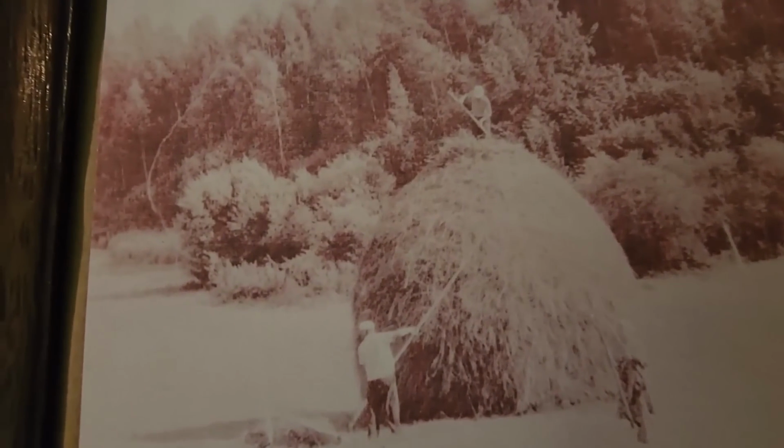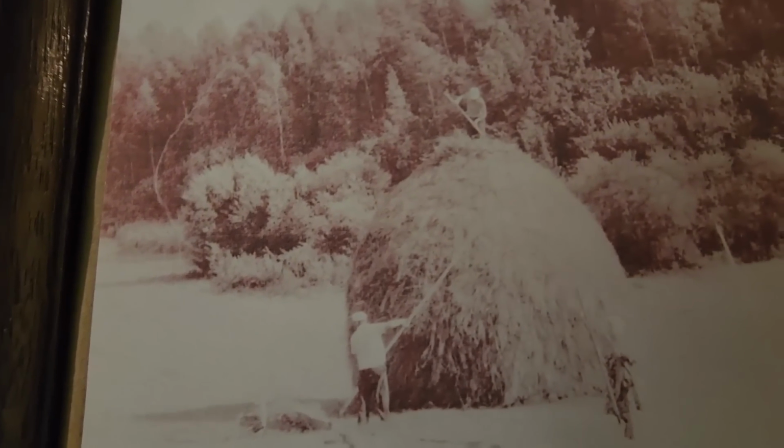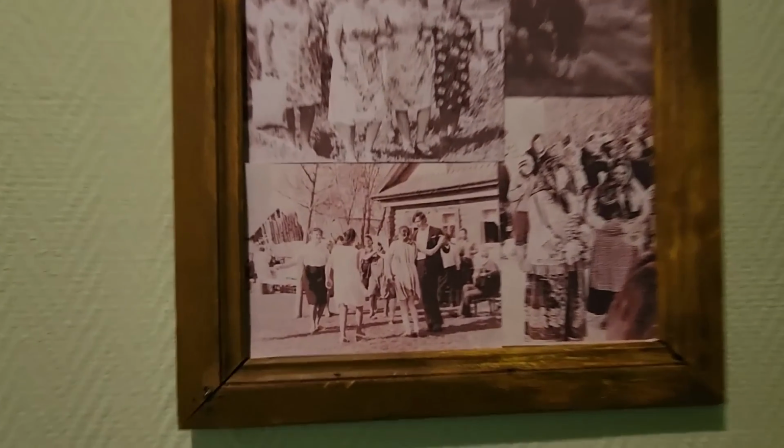This is old school. This is how they used to store hay, you guys. See that pile? That's how they used to. Once upon a time.